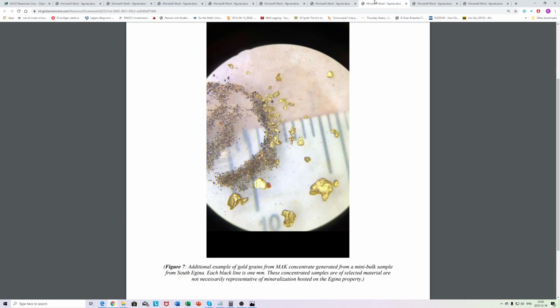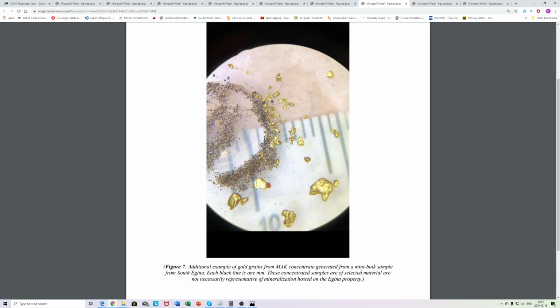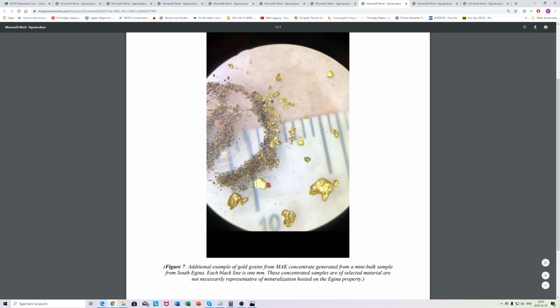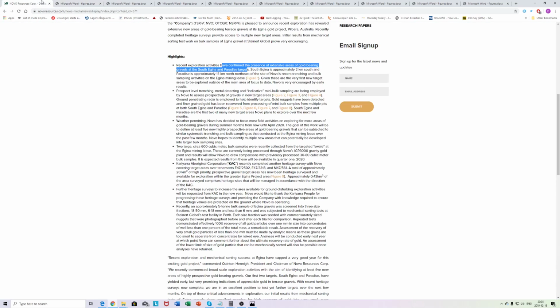But since some of it is sub 1 millimeter, that might need to be processed in a different way. I'm not totally sure on this, because I also think that Quinton said that somewhere around 95% or even more than that is basically gold in the form of 1 millimeter and above in terms of particle size.